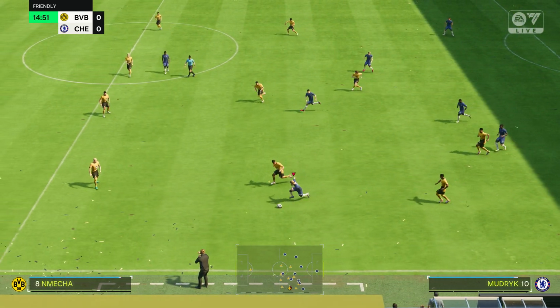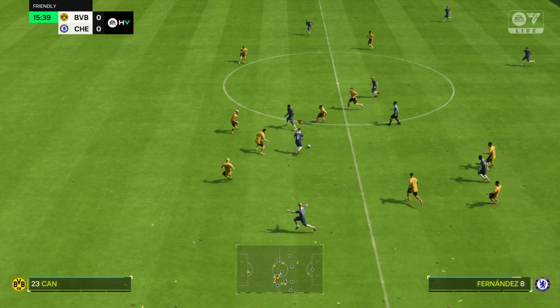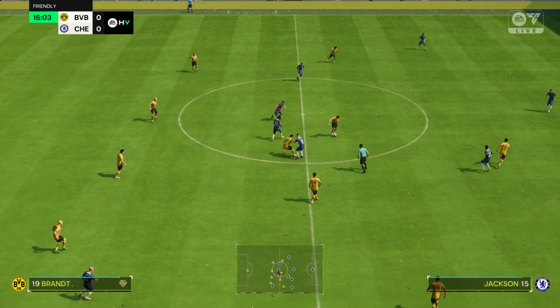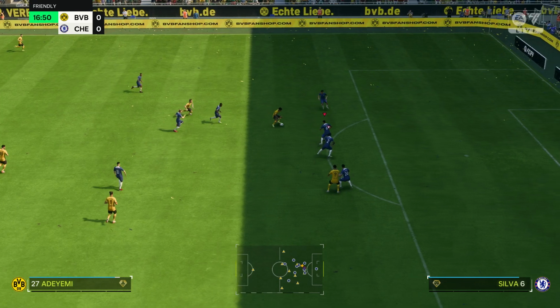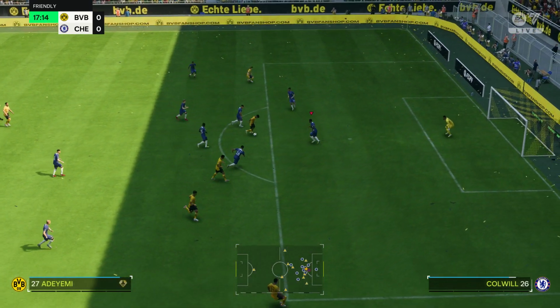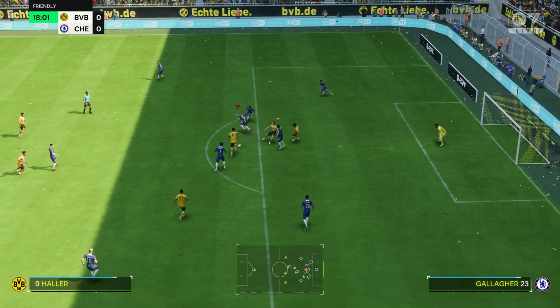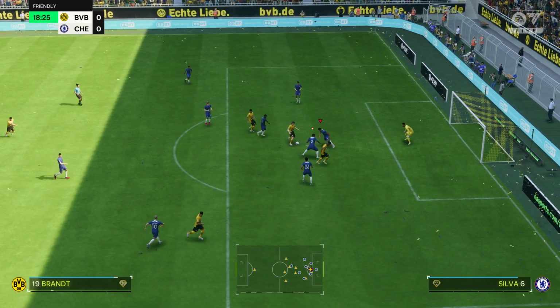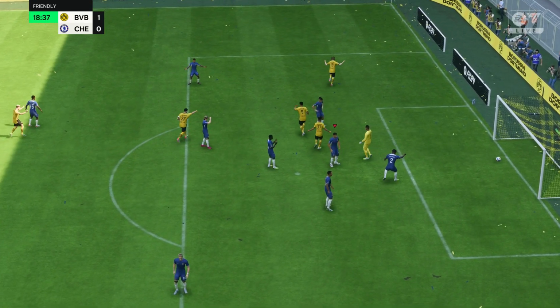Mudrik, under a bit of pressure here. Enzo Fernandez. In the right position to cut out the pass. Adeyemi. Haller. And he's won the ball to stop the goal. To put them ahead. And the first blow is delivered. 1-0.